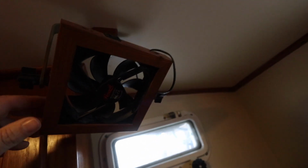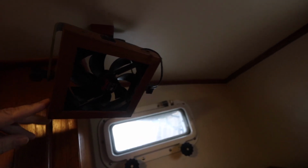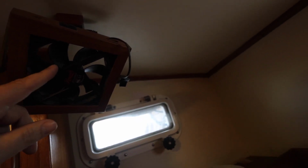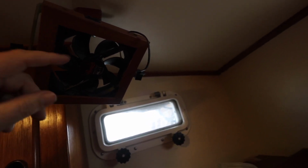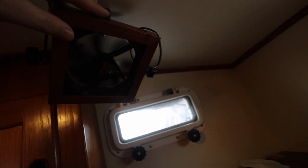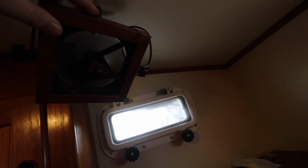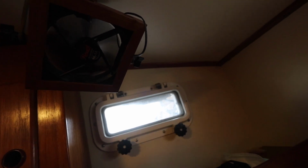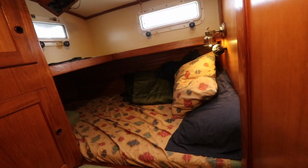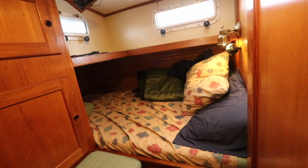And then this is really pretty cool. This was something the prior owner did. There's 12-volt fans all over the boat, and this is a PC cooling fan, built with the housing and wired. And then you can turn it on high or turn it on low. This is a pretty quiet one. Doesn't pump as much air as the ones in the cabin, but it makes it a little bit easier to sleep. So we love this, and this is what we use as our primary berth. We find it pretty comfortable.